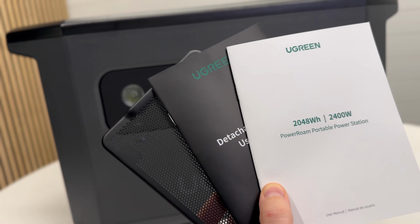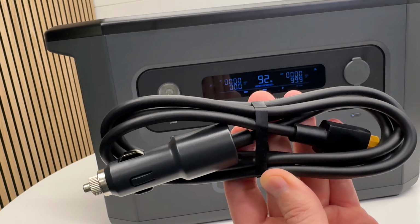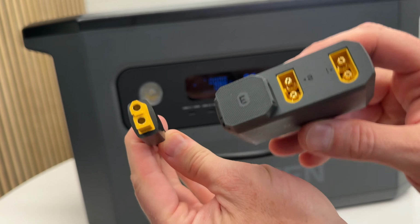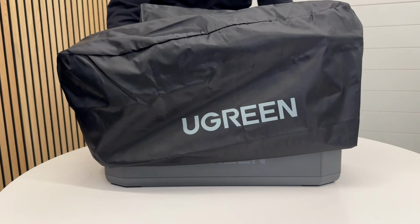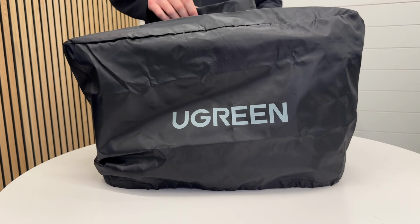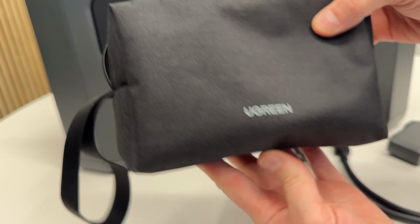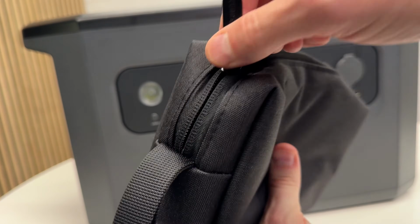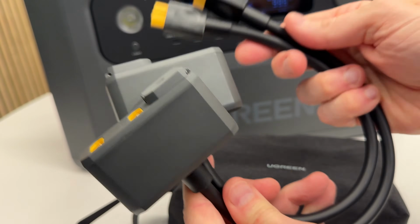In the box you get a manual, 5-year warranty card, wall charging cable, car charger, 2 solar adapters that connect 3 panels in series apiece, and heavy-duty 5521 cable. But they also include a lightweight dust cover, trolley with wheels and handle, and a nice zippered storage bag. This is packed with accessories. My only complaint is the bag is so small it doesn't fit the solar adapters, but it's still a nice touch.